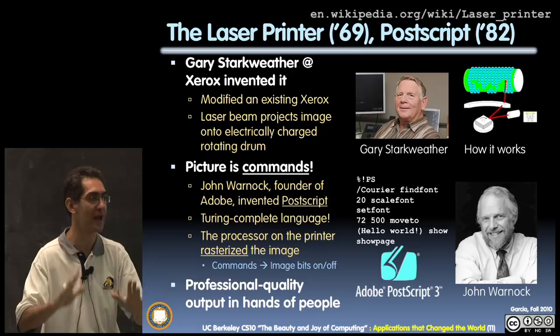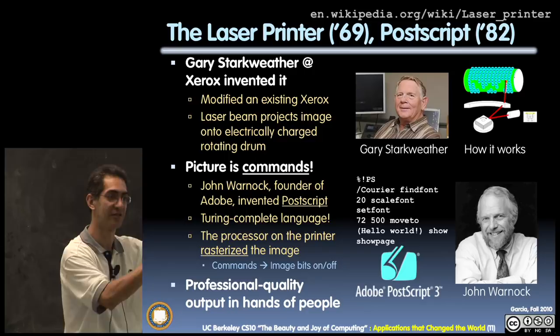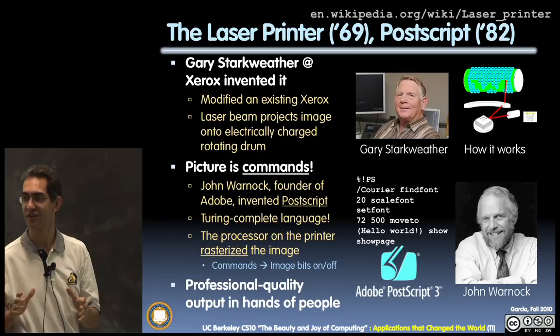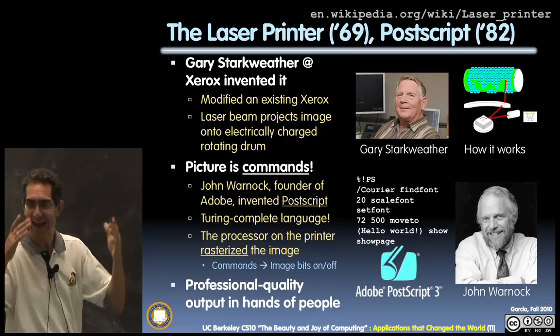That was an amazing transformation in terms of the democratization of technology, allowing everybody to produce a flyer that looked as good as what used to cost you hundreds of dollars at a professional print shop. Gary Starkweather is the one person who is thought to be the inventor of the laser printer. Pretty exciting. Basically, he took a copier. He worked at Xerox. He took a copier and hacked it. In the wonderful engineering spirit that we all kind of share, he hacked a laser printer to talk to the computer. It's pretty cool. And what he got was a laser writer.